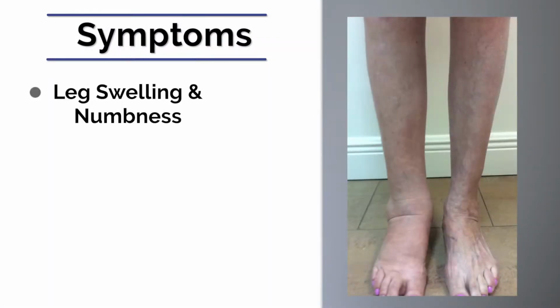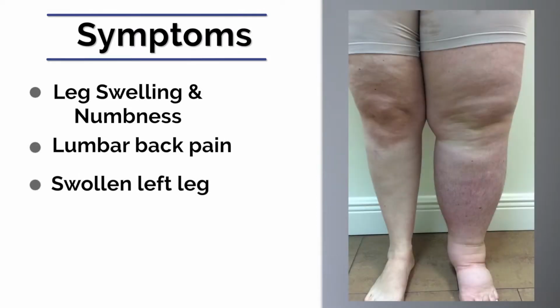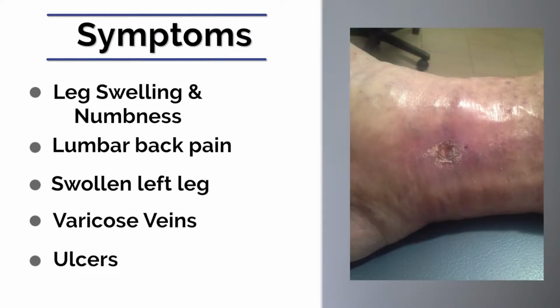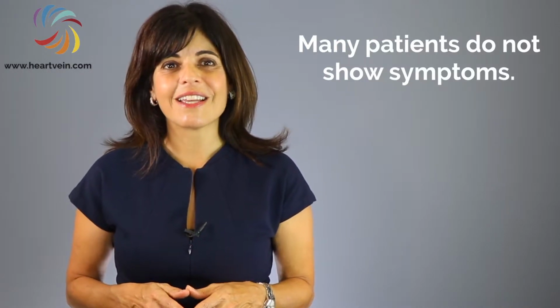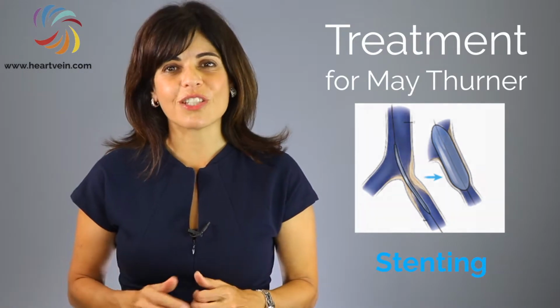Symptoms may include leg swelling and numbness, lumbar back pain, disproportionately swollen left leg, development of varicose veins, and ulcers. However, in many patients there are no symptoms even when the iliac vein is considerably compressed. Stenting of the iliac vein is the treatment of choice for May Thurner syndrome.